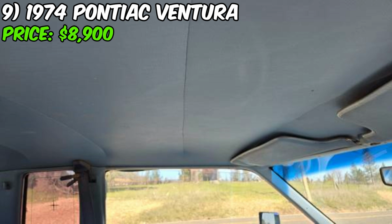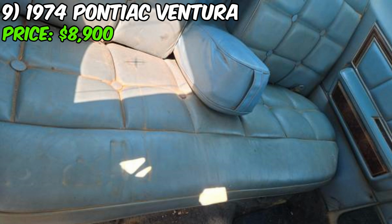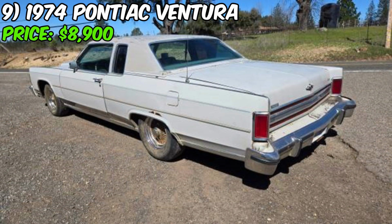In terms of mechanical condition, the seller states that the car is in good running condition with a strong motor and transmission, as well as good brakes and tires. It's also a factory air car and even has a working 8-track player, which is a cool vintage feature that's sure to turn heads at car shows.